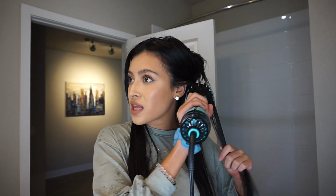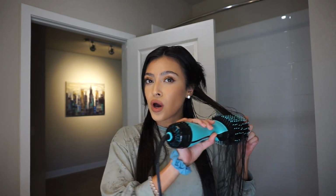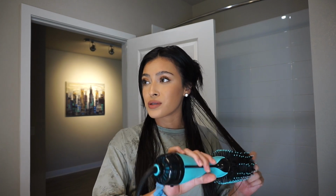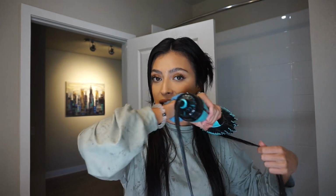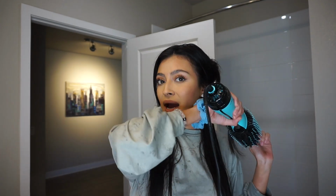I'm gonna explain it first before I turn it on because this thing is loud. So I start from my root and you'll see that I'll just take it slow. I'll bring it downwards and then I'll start spinning it as I get closer to the ends. Do that once or twice, however I feel. And then you'll see I will take it and twist it backwards. So I'll take it under and then away from my face. And that gives it just some flip and some volume. And you'll see. So I will speed it up.